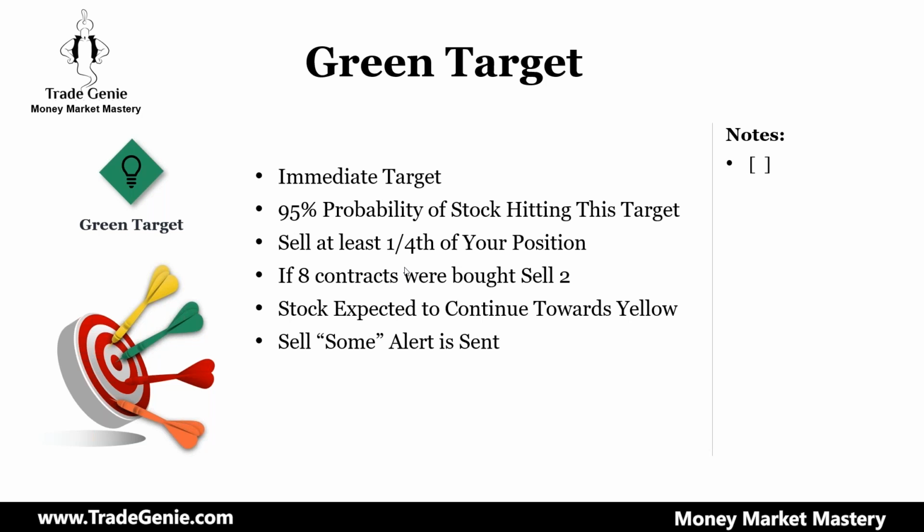Also the system calculates the percentage gain. So I can see the target is hitting, what is the gain? I'm watching the position. The green target is expected to have at least 30% gains. When it's 30% gains, or the green target is hitting, we send out the alert to sell 1/3. So if you bought 8 contracts, you may sell 2 or 3 of them and expect the stock to continue its momentum to the upside.